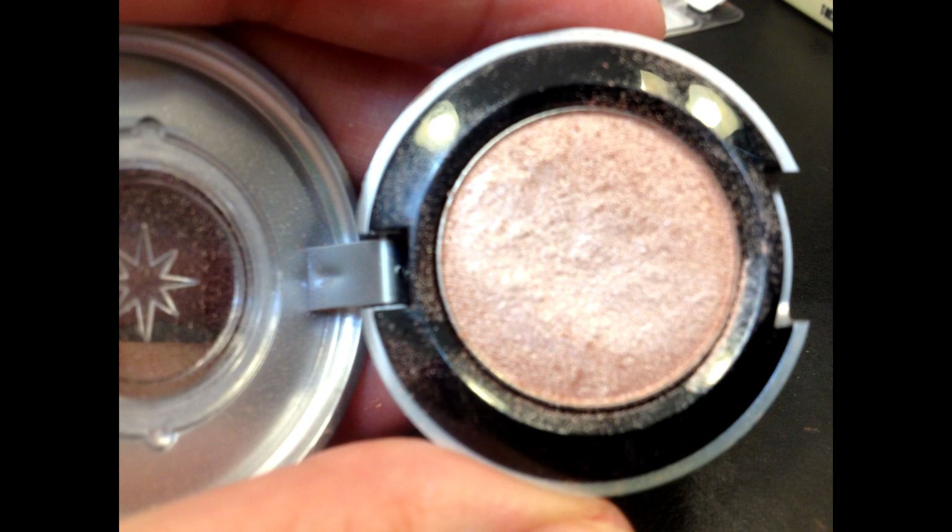As eyeshadows go, I got the Urban Decay Sin, which I also have in the Naked palette, so I haven't dug into this one quite as much, but I do really like this, and we'll keep it around because I'm sure I'll use up that one and end up digging into this one.